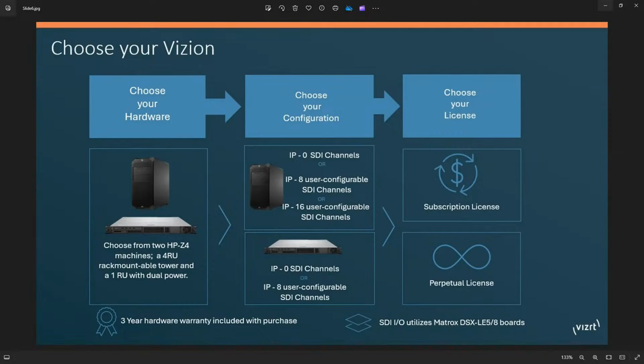Okay, so on TriCaster Vizion, as I said, we have two new hardware configurations. You can get the HP Z4, and that comes in a tower form or a one rack unit form. Upon ordering through Vizrt, whether directly, through key accounts, or through the traditional channel of resellers, you can then configure that machine when you purchase it. So it gets configured as a couple of different modes. You can have it fully IP, NDI and SRT only, or you can configure the tower to have one or two Matrox cards. The one RU server only has one slot to fit a single Matrox card.